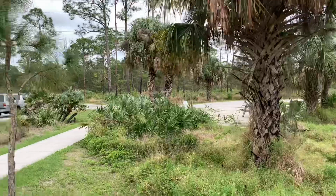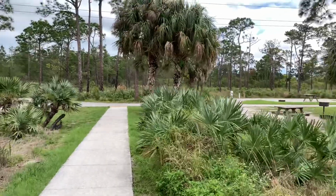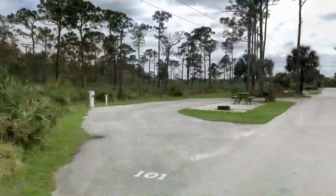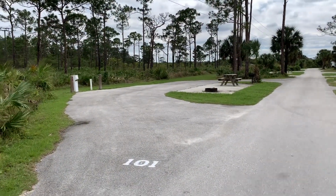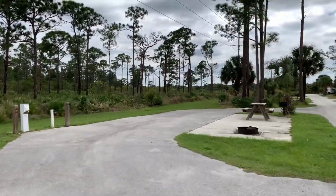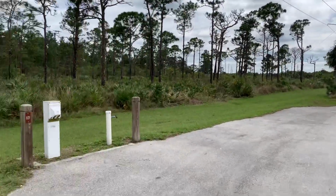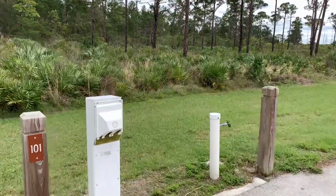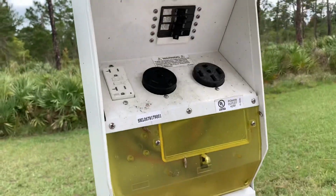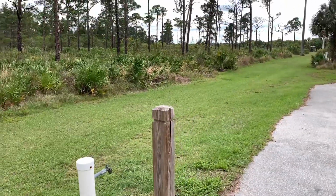And coming down here a second time, I guess there's more than one site I'm going to show you here. They're pull-through sites, and so let me get you over there. Here's the first pull-through site I want to show you. It's site 101. You can get just about any size rig in there. You have a paved seating area, fire ring, grill, picnic table. You have 30 and 50 amp electric service. You have water, no sewer at the site.